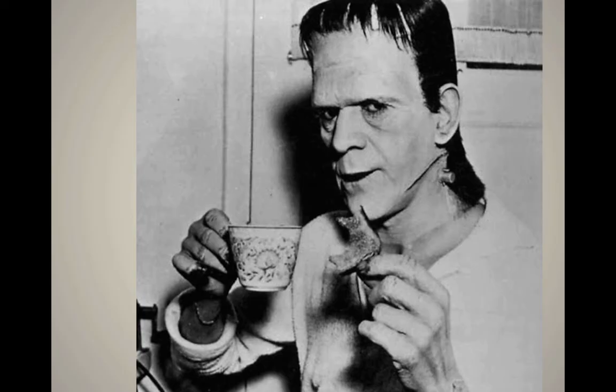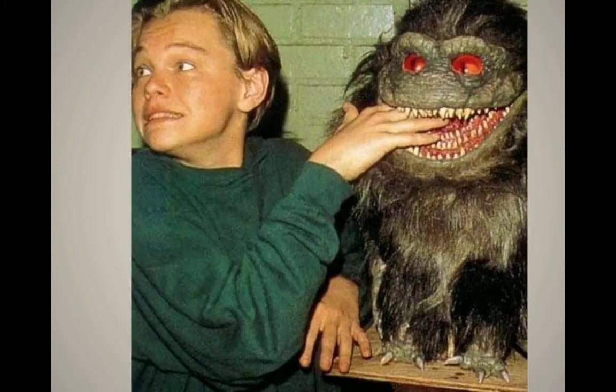Frankenstein's taking a little tea break. It doesn't look like coffee to me. It looks like a tea and a little bit of toast. A little prim for a big monster.